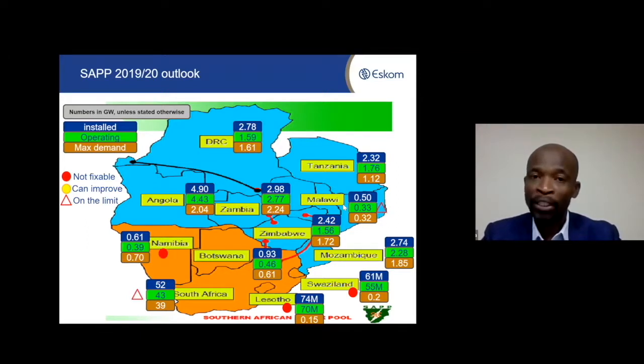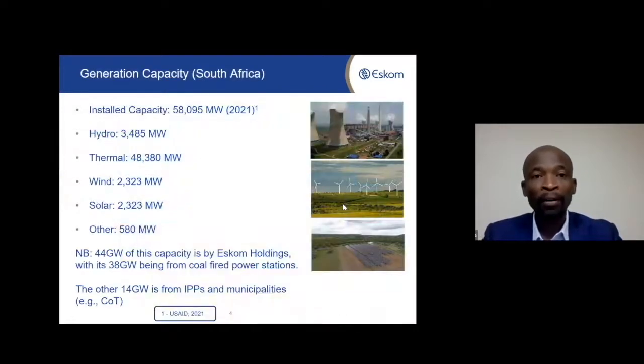However, that does not take away the fact that behind these numbers, no matter how good the system is looking, the electricity is still not reaching as many people as is desired. Now, moving further, if we zoom into South Africa and look at the generating capacity as reported by USAID in 2021, which is last year.